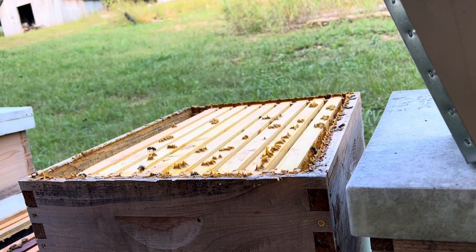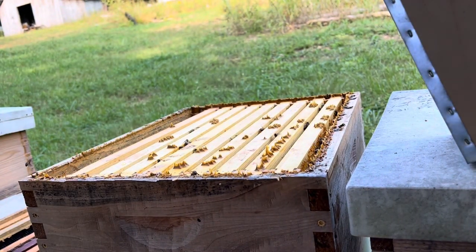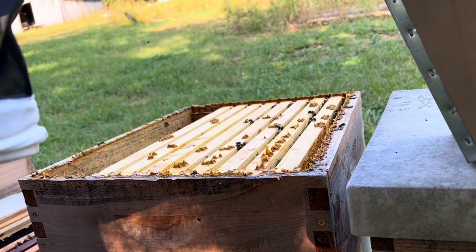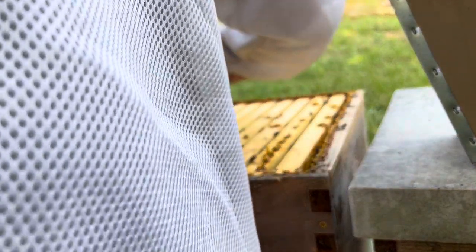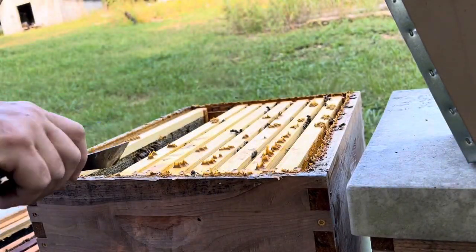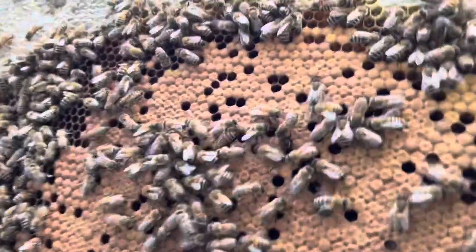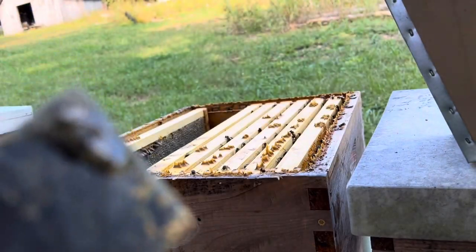A lot of honey. Might give them a frame of that too. Full frame of honey. Full frame of honey, full frame of honey. There's some brood there. Good looking brood and honey, so that'll be good for them. We'll shake the bees off in the original hive just in case we got the queen.